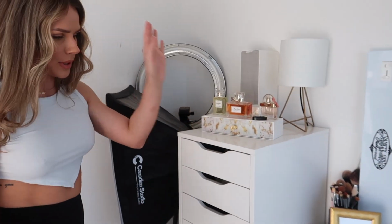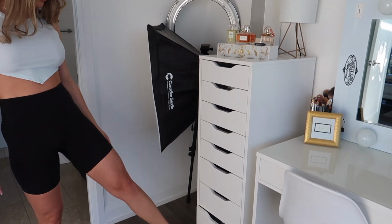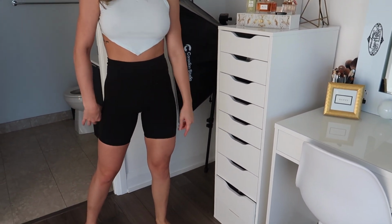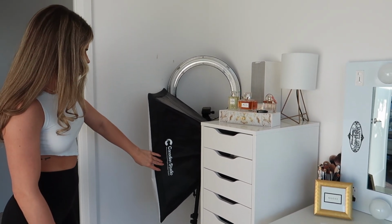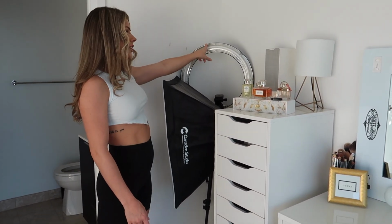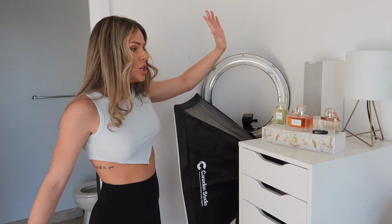Obviously, you can tell this is one of the Alex drawers, the tall Alex drawer from IKEA. Everybody has this. There's something stuck behind here, so that's why it won't close, so I'm gonna have to open that and take it apart. But yeah, so you can see my lighting is from Canadian Studio, and then I think this is a Diva light. I'm not even sure. I didn't buy either of these things. They were gifted to me, thankfully. So yeah, I can try to find out if you guys want to know.